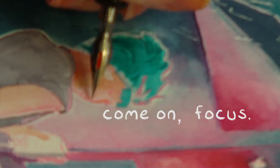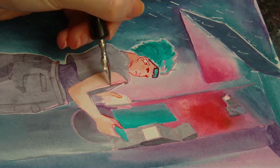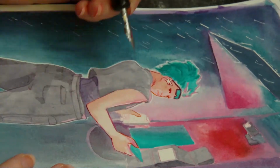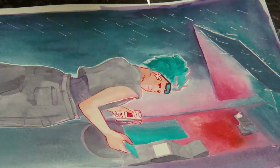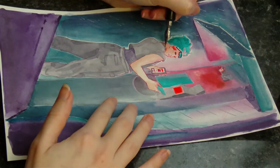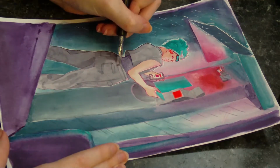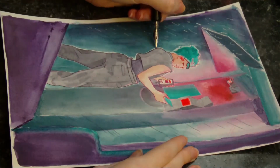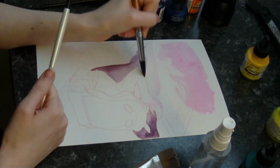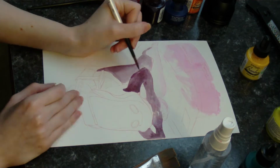I also picked up a nib pen? Whatever it's called. Fun fact, I used to hate these. We used them all the time in art class and I could never get a hang of them, and I honestly don't know why. Maybe it was just the paper that I was using, because we always used mixed media paper at best in school. So I'm not sure, maybe it was just ripping up the fibers of the paper.